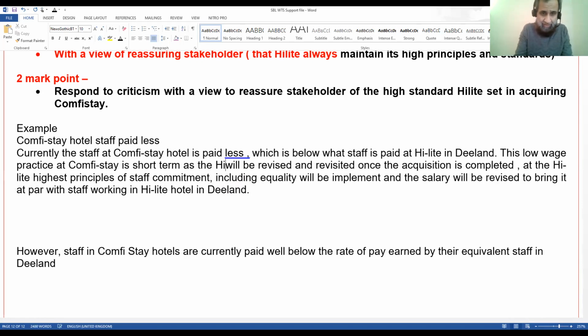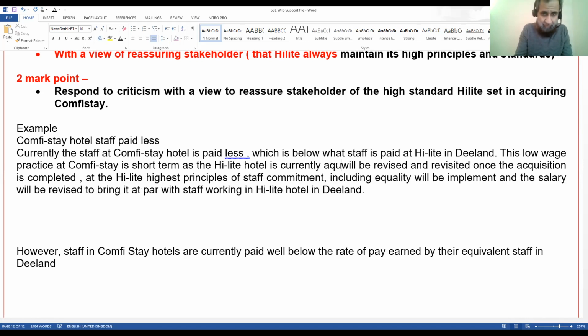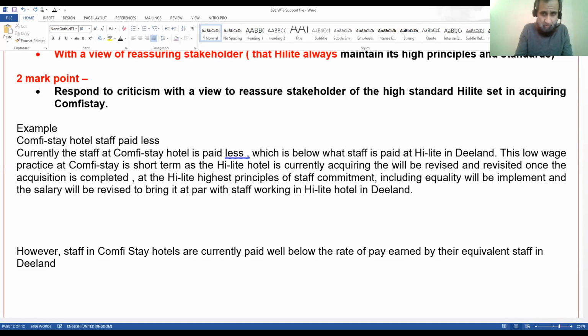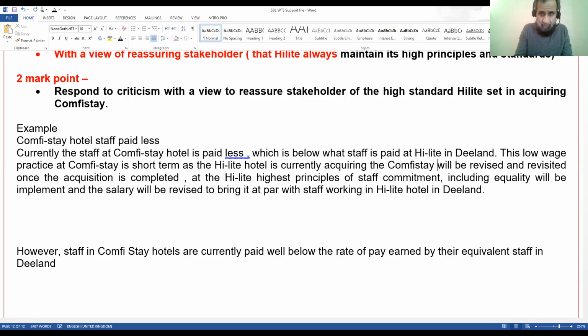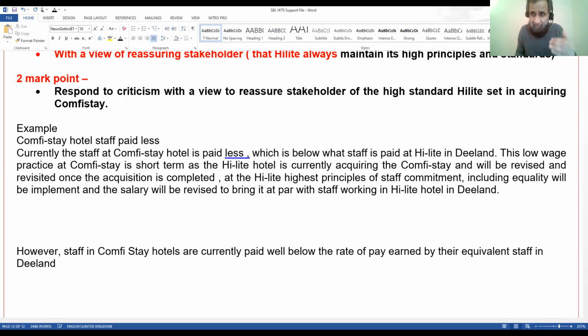as the Highlight Hotel is currently acquiring Comfy Stay, and will be revised and revisited once the acquisition is completed. Full stop.